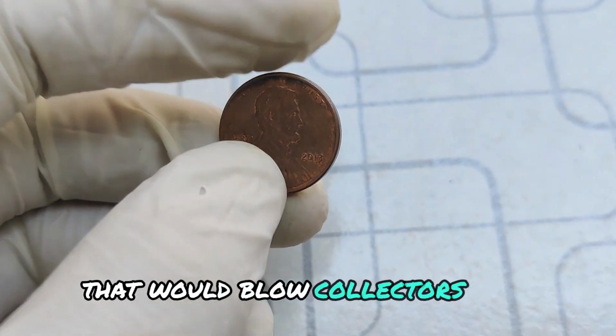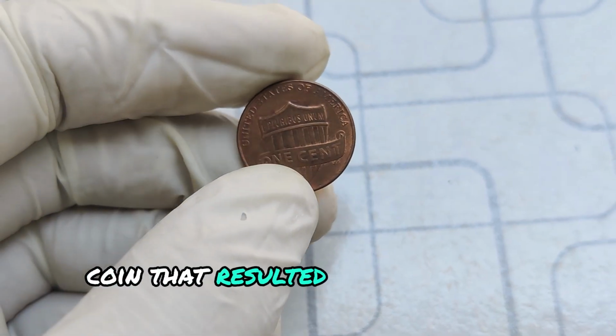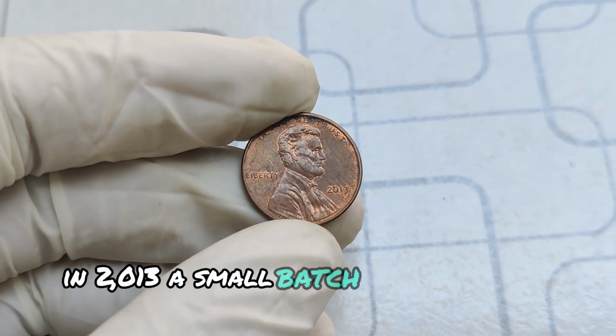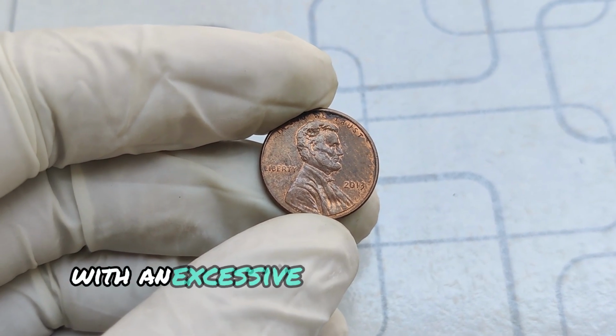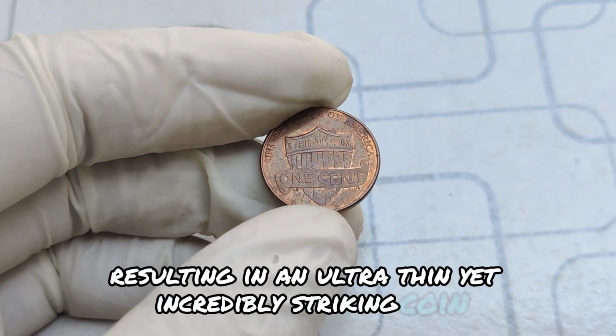The 2013 Ultra Penny is not just another coin, it represents a significant piece of American numismatic history. Struck by the United States Mint, this coin stands out due to its ultra-rare characteristics and its unique minting process. But what exactly makes this penny so special?